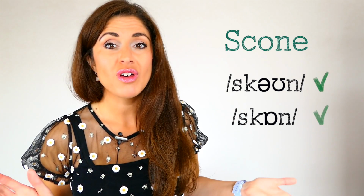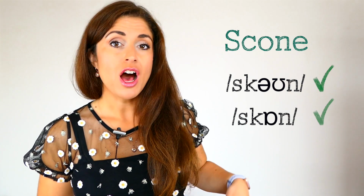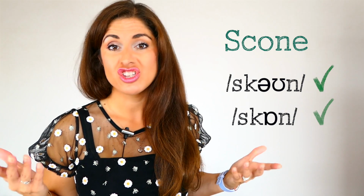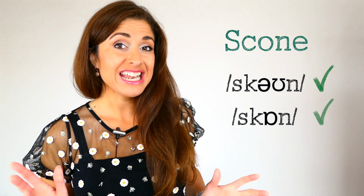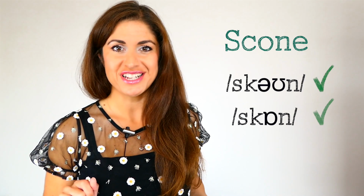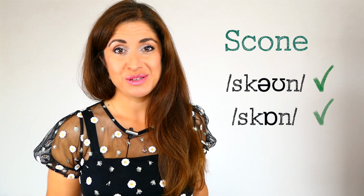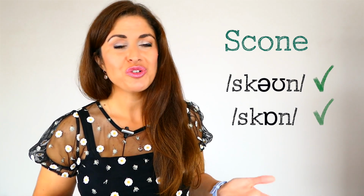In fact, both are correct. Often it depends on the region that you live in. Up north, it's more common to say scone, like home. Down south, a little bit more common to say scone, like gone. And generally speaking, scone like gone is considered to be the posher pronunciation. But like any of these pronunciations, whichever you choose or prefer to use, you're not wrong. You're going to be understood.